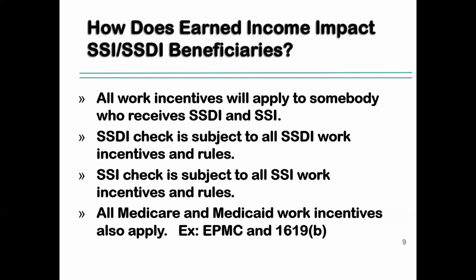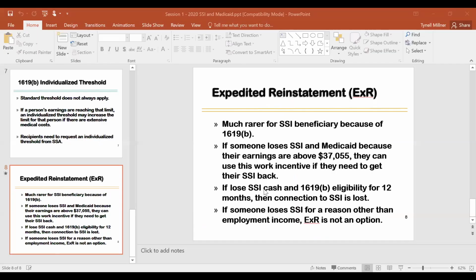And then Dolores, I was just thinking a bit more about your question and I wasn't sure I understood it correctly, but I've been thinking about it a little more. So I think what you were asking is what happens after that 12 months. Is that when they have to reapply for expedited reinstatement of benefits? Actually, what happens, and again, this doesn't happen very often with SSI and 1619B because you have 1619B, but if it would happen, what you could do is apply for expedited reinstatement of benefits within 60 months, which is 5 years of when you were terminated.